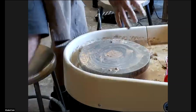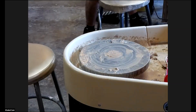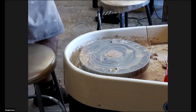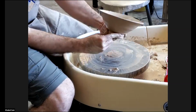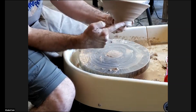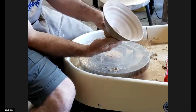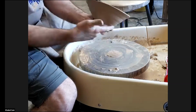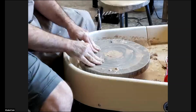They're probably a little bit more rigid. So let's see, that's a good looking one. So that's how it looks on the inside. And that's the foot where he used the finger to kind of pry it off the wheel. So that's a mark that you'll see on all of his bowls, like when he pried it off the wheel. And you might even get a little bit of dents over here. So that's as much as bowls.